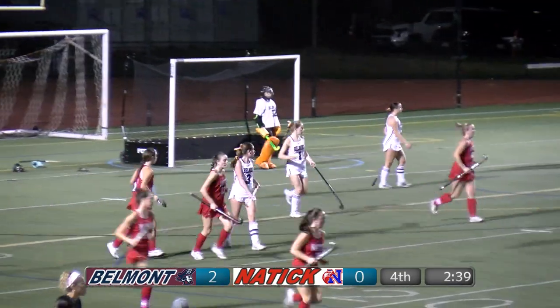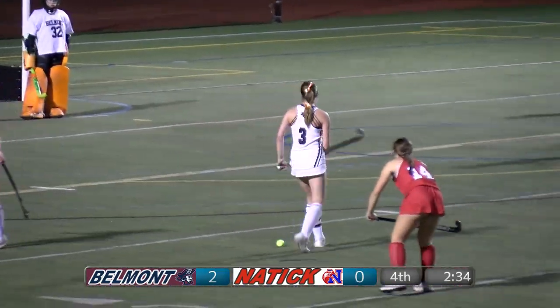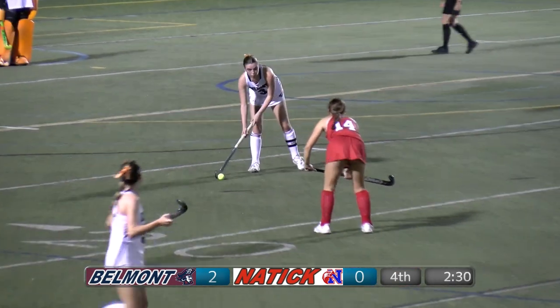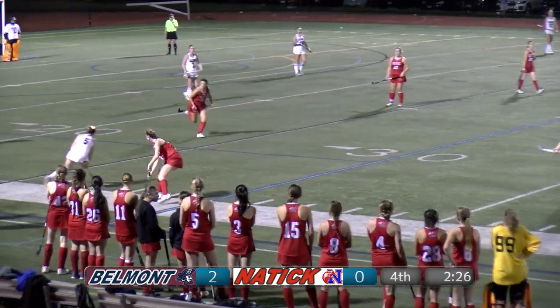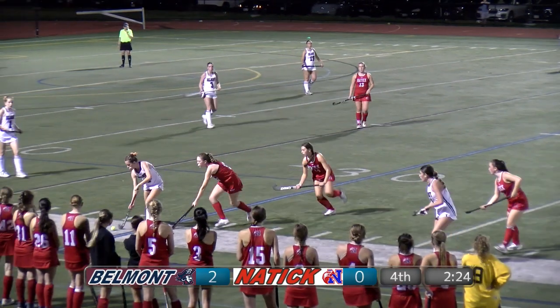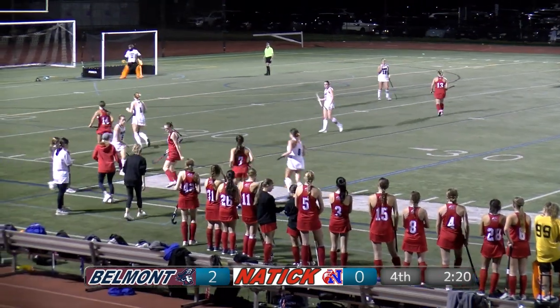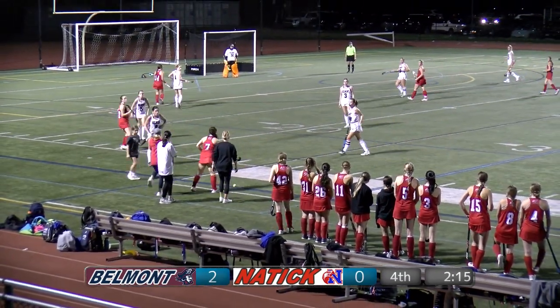Yeah, coming out for Belmont. Belmont needs to get this ball across the 50. Finds Mia wide on the sideline here. Lost it out. That's okay, Mia. Turn around to defend here. You're good. 2 minutes to go. 2:20.